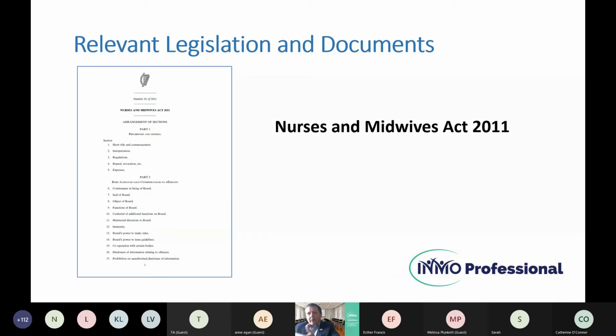So other people can't go around calling themselves a nurse unless they've met the requirements through education and then are registered with NMBI. I'm not going to say anything more than that, but everything that comes out, the role of NMBI and the role of the profession in terms of prescribing and so on, is all defined in this legislation. So just be aware there is legislation there. Don't necessarily go and read it.